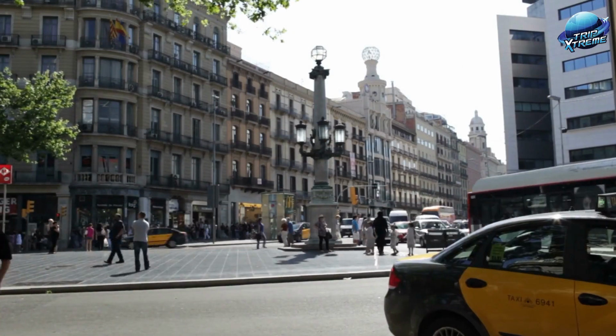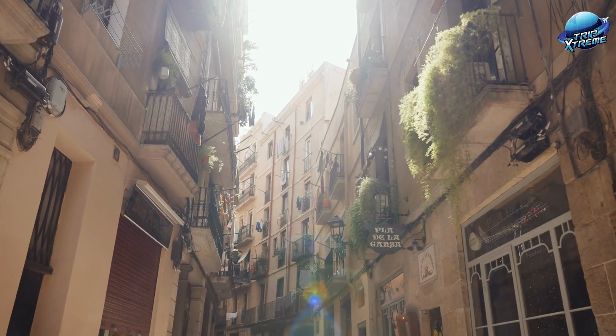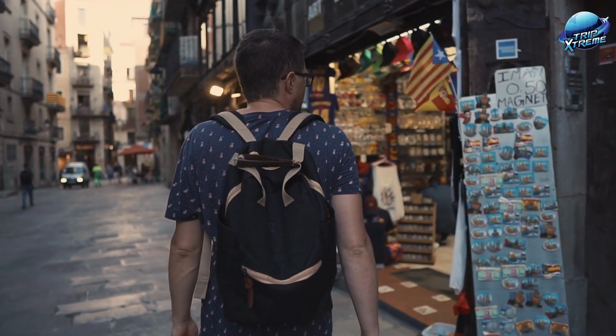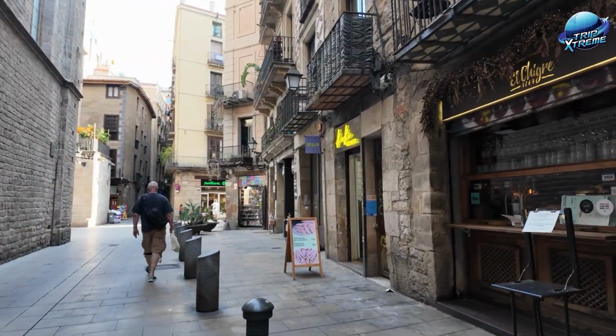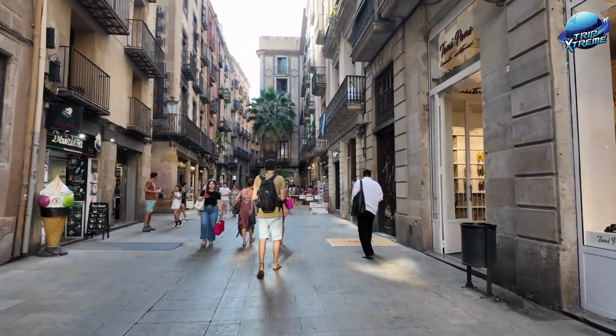After breakfast, we dive straight into the Gothic quarter, or Barrio, one of the oldest neighbourhoods in Europe. The beauty of this part of town, it's completely walkable and free. Narrow medieval streets twist like a maze, opening up to secret courtyards, Roman ruins and quirky little shops.